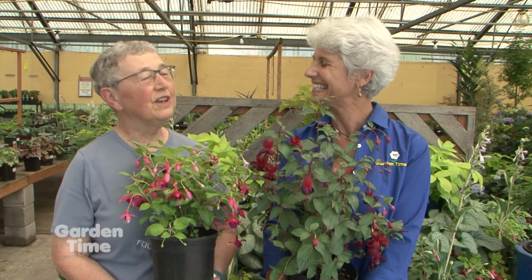And the ones in the basket are just as hardy as the ones in the ground, except you probably don't want to crawl around and look at them on your hands and knees. So if you want to put one of those hangers in the ground, find a shelf or something for it to grow over that you can see. That's a great idea.